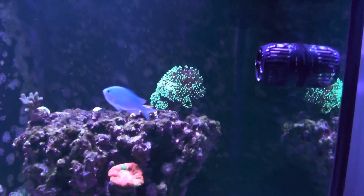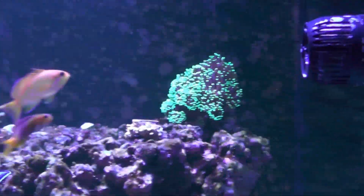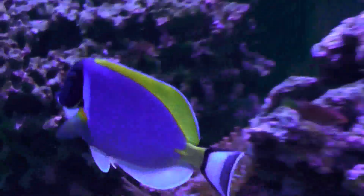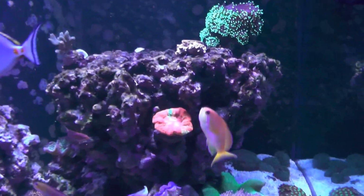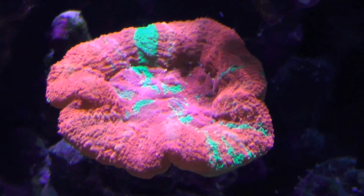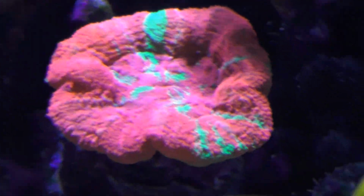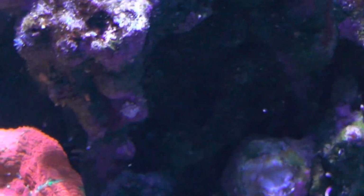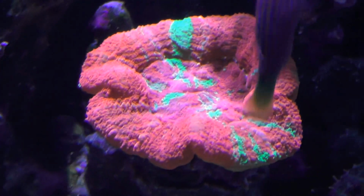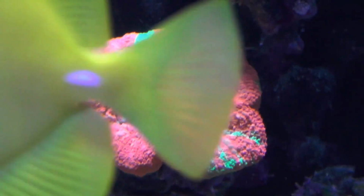It's been a while. Take a look at the green torch. Of course, all the fish are friendly. I just fed them not too long ago, so they're doing fine. This scolymia I'm bringing back looked like it was going to die for a little while. It was having a tough time switching between skimmers and biopellets and everything else that I was doing. I've got it tweaked now though. I feed it twice a week and it's coming back. Every night it puts out its feeding tentacles.